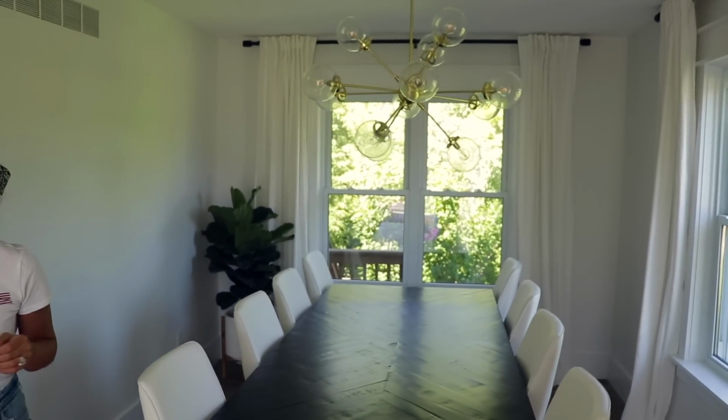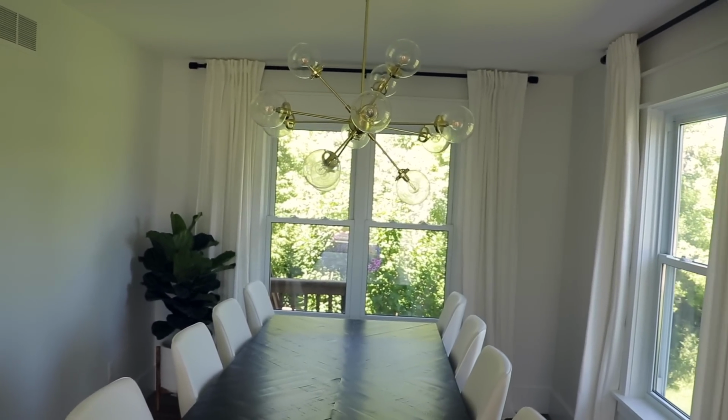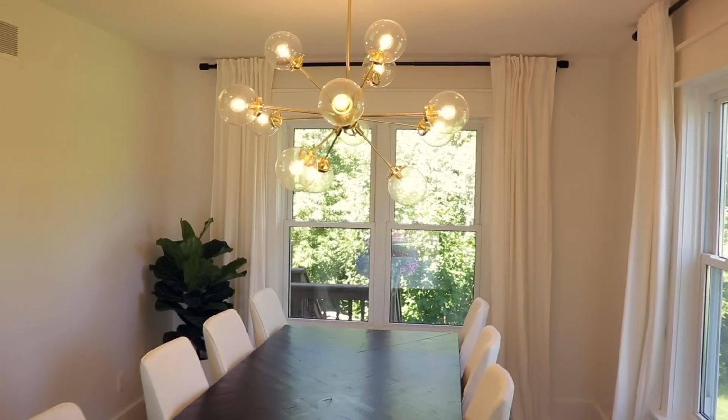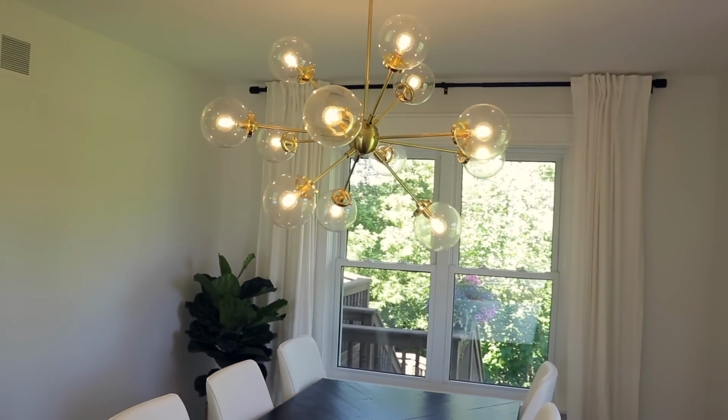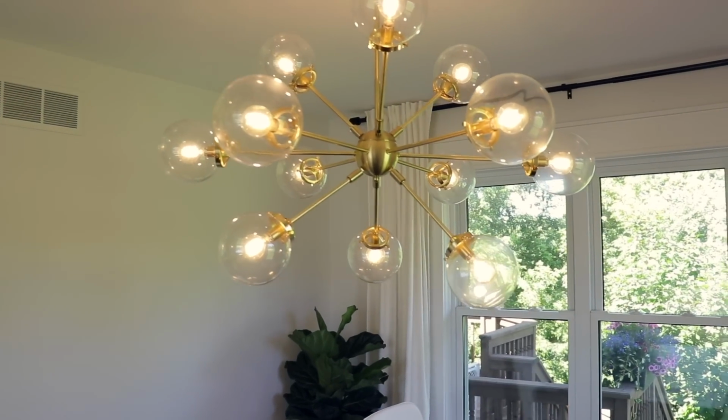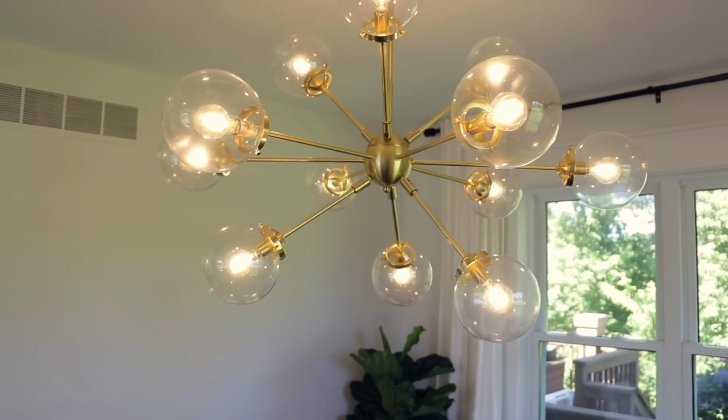I'll show you guys what it looks like when I turn it on. Hopefully you can tell in the camera. So it's on a dimmer. It's really, really pretty. I love all the glass globes. So I think it's really cool.